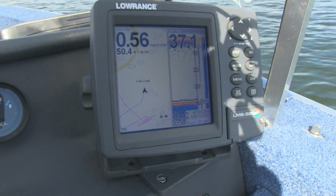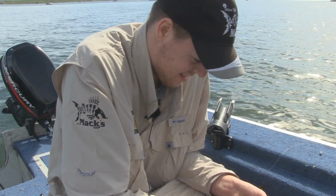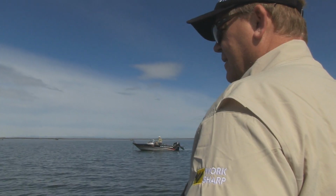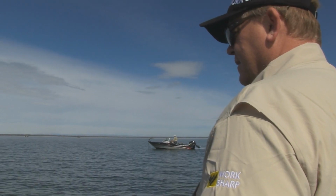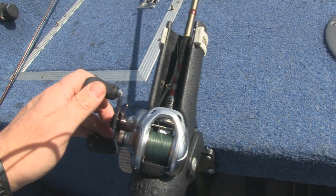We're marking fish, but we're not getting them to bite. Stop squirming around so much. In the spot at the mouth of Crab Creek, there was quite a few places where I could vary the depth from kind of shallow to a little bit deeper. And we ended up fishing a bunch of little shelves and benches. When we got into that deeper water, we started getting bit.